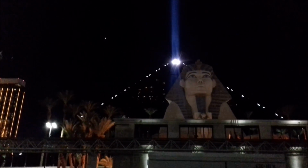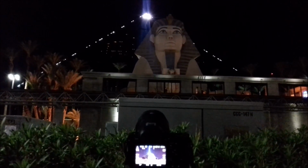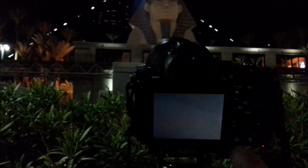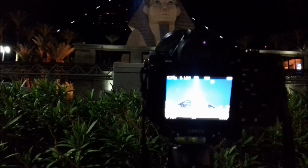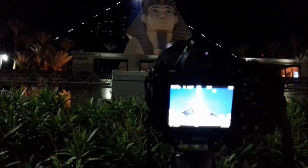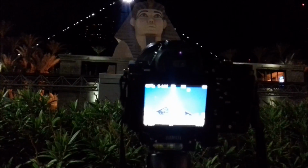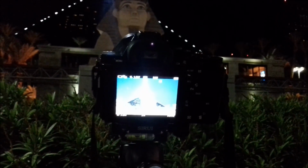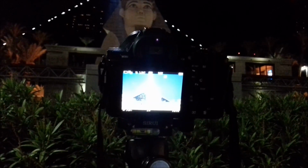Let me quickly go back here to the camera. I for sure will crop this photograph. See now, the palms to the left I don't like so much, so I'm probably going to crop that out. And on the right-hand side there's another palm as well. Yeah, that's going to go away too.